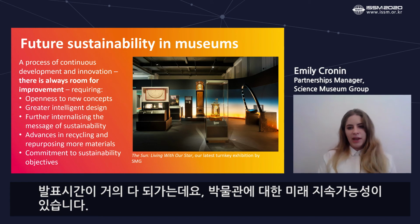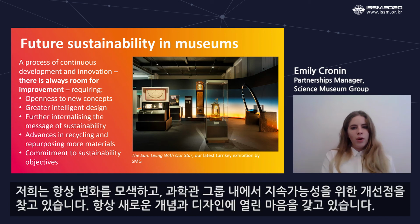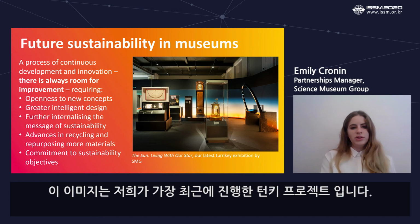And coming towards the end, we have the future of sustainability in museums. Sustainability is increasingly important, and this is something that we're continuously developing, and there's always room for improvement. So we're always looking at how we can change and improve at the Science Museum Group. We're always open to new concepts and new designs, and really further internalizing the message of sustainability, advances in recycling and repurposing more materials, and really committing to sustainability objectives. And this image is just of our latest touring exhibition, The Sun: Living with Our Star.